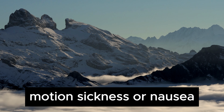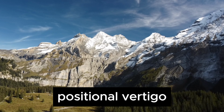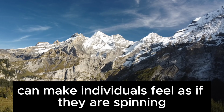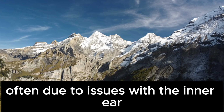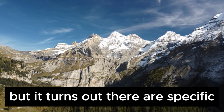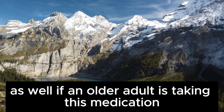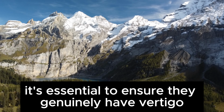motion sickness, or nausea. A well-known example is meclizine, marketed as Antivert, which is frequently prescribed for benign positional vertigo, a condition that notably affects older adults. This condition can make individuals feel as if they are spinning or that their surroundings are tilting, often due to issues with the inner ear. Historically, meclizine has been the go-to treatment, but it turns out there are specific physical therapy techniques that can effectively address vertigo as well. If an older adult is taking this medication, it's essential to ensure they genuinely have vertigo.